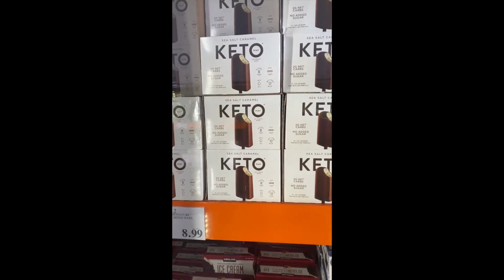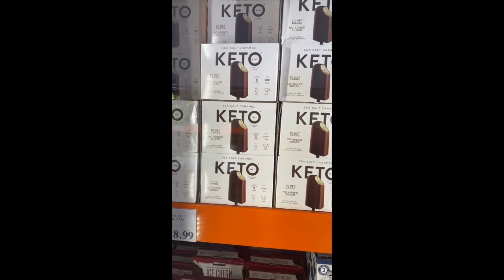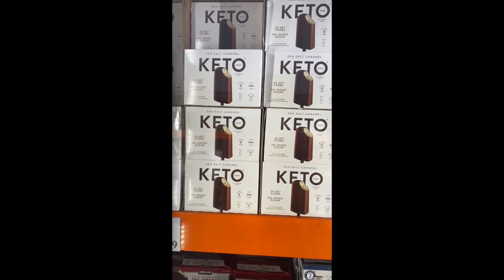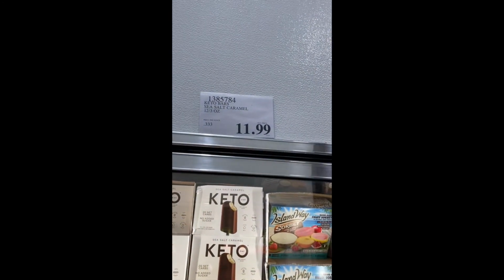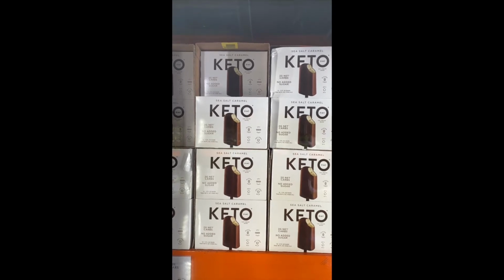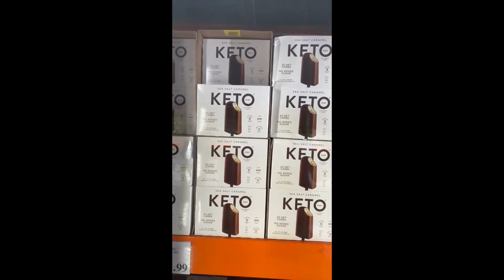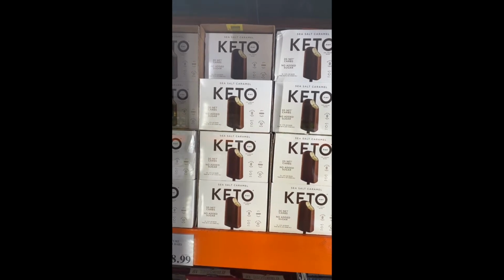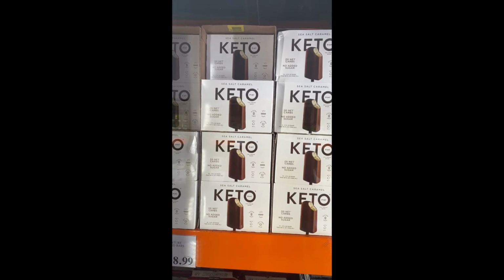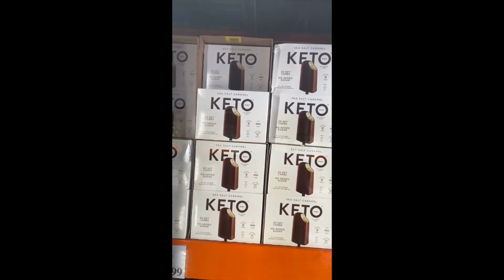I have had this ice cream before. It is 2 net carbs. It is clean and it is great. It is so tasty. $11.99 for 12 bars. You don't have to worry about going overboard on a pint, because I don't know about you, but I open the pint's gone. But this right here, you just got a bar. If I get a bar, I just stick with one, and it's a whole lot easier to portion control for me.